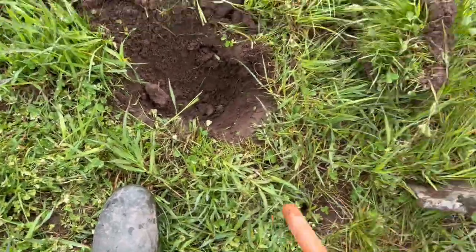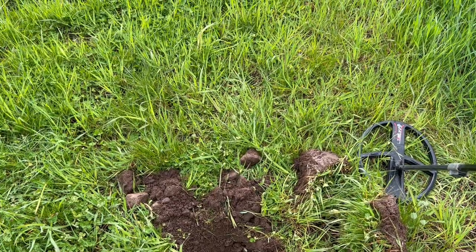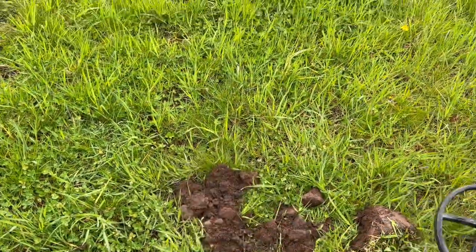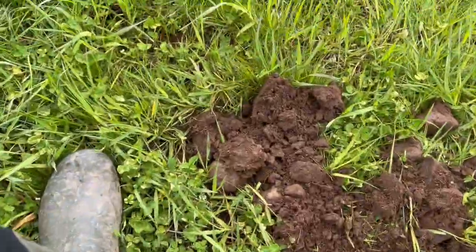Right, I'm going to turn you off for a minute because it's not easy digging. I don't want to be bouncing about too much. We came out in the next spadeful. Now it's saying 78. So I'm really not sure. Don't think it's going to be a coin.